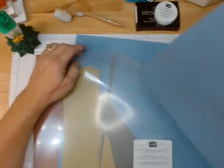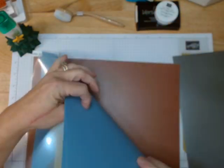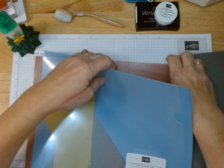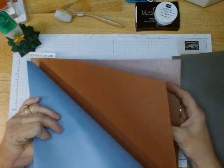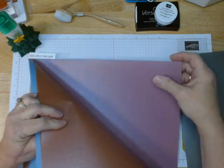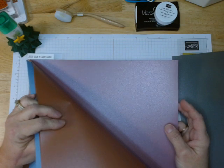This one is the Boho Blue. Wild Wheat, of course. Copper Clay, which is just stunning. I just love this color anyway. And then in a luster paper, and then Moody Mauve, which I don't play with very much. I actually just ordered. Thank you, David. I see it now.